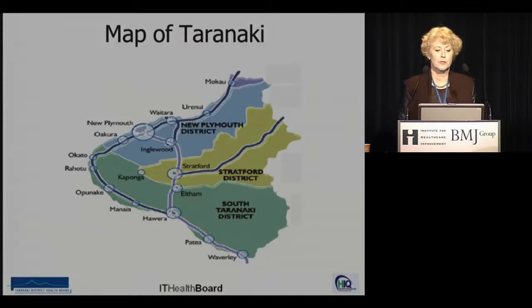This gives you an idea of a map of Taranaki. This is primarily to highlight the fact that New Plymouth, where Taranaki Base Hospital sits, which is the main centre of Taranaki, services a small hospital in Hawera, which is an hour's drive away. The mountain sits in the middle of the circle there.